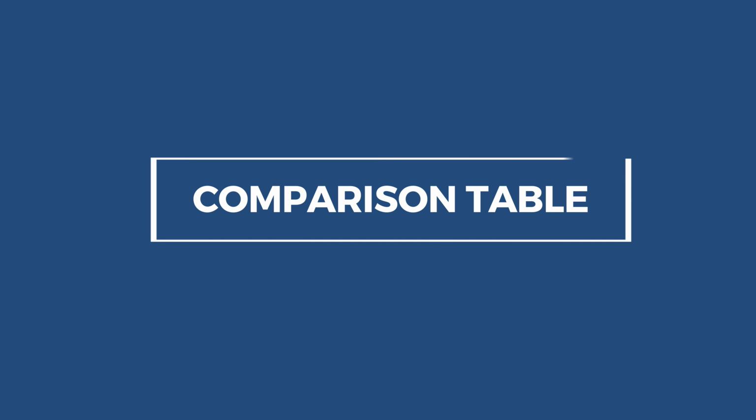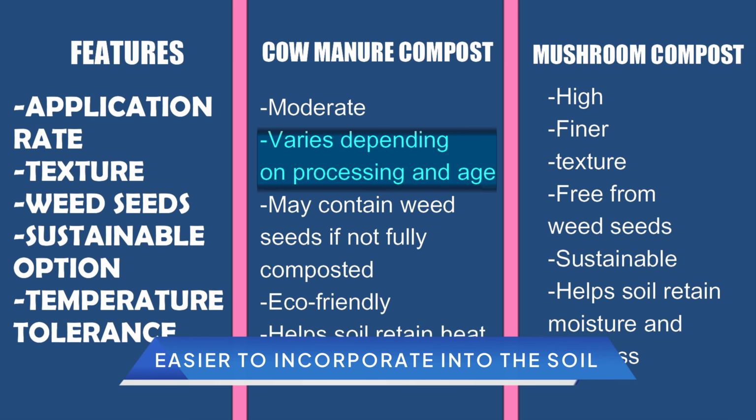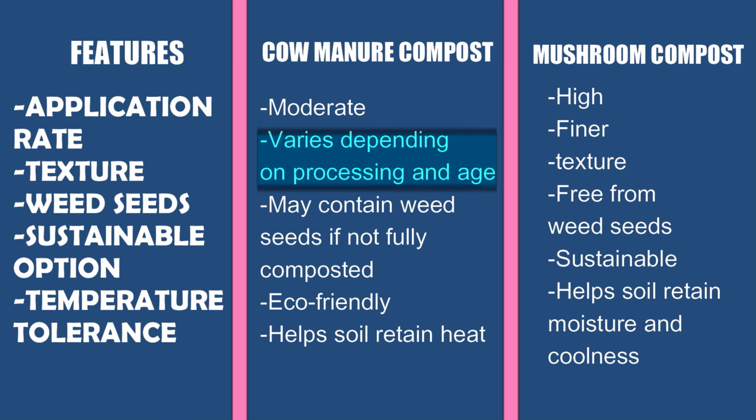option. Comparison table. As per the table above, you will notice that the mushroom compost has a finer texture and is easier to incorporate into the soil or use as a top dressing than cow manure compost. There is also a notable difference in the application rate, with cow dung compost needing moderate application to avoid nutrient burn, while the mushroom compost needs higher application rates, possibly due to lower NPK.